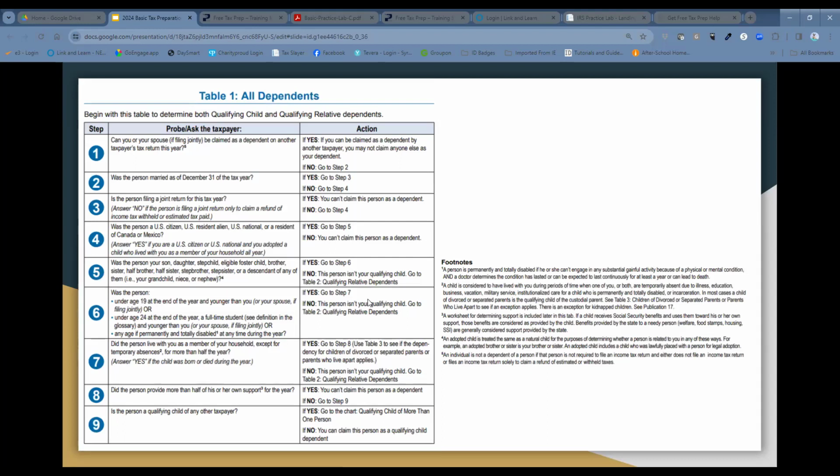What qualifies you as a dependent? We just put these in there for your viewing. It's also in your 4012. So don't ever think that, hey, I lost the slide. It's in your 4012, which is this awesome book right here where you'll be looking for your test answers.